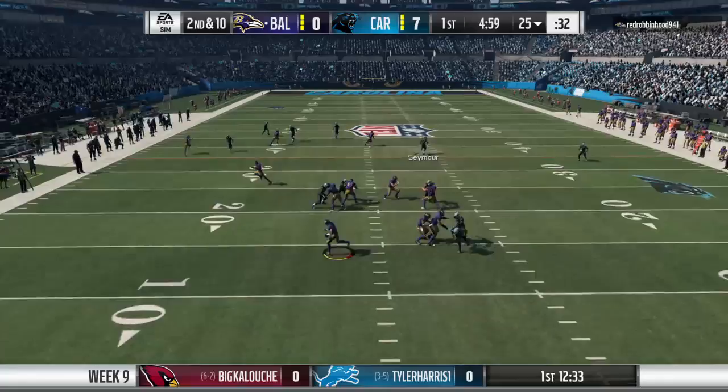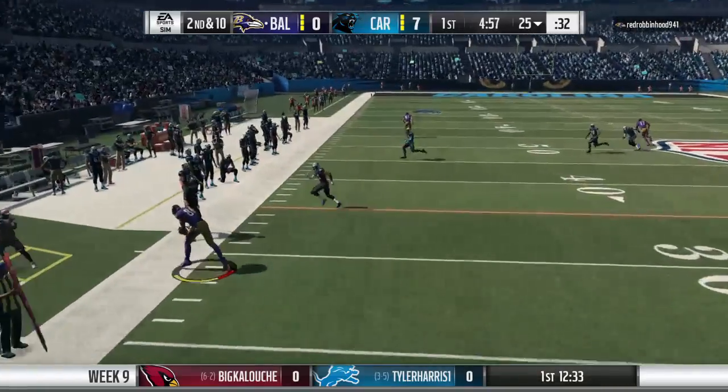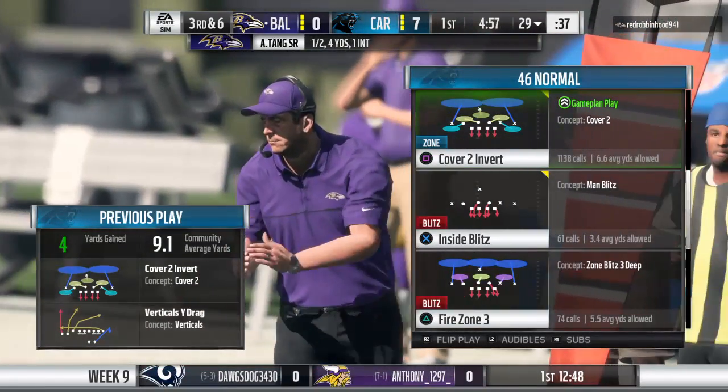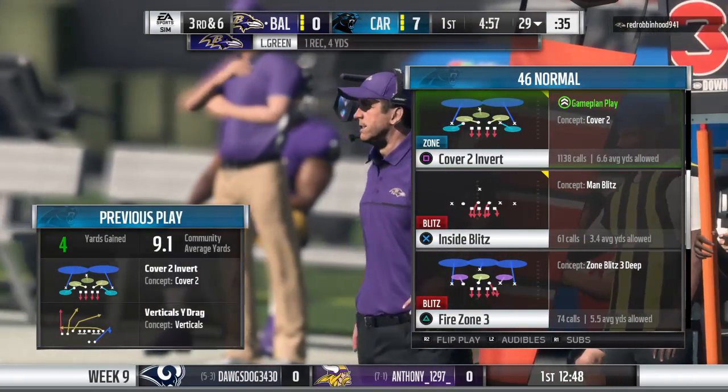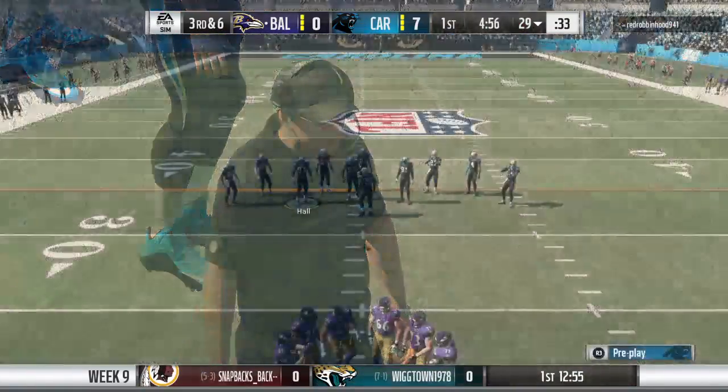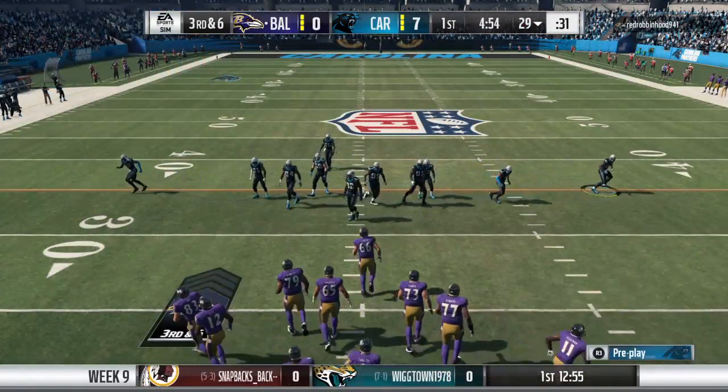Now he'll look to throw here on 2nd and 10. Green with a catch left side. And he gets this up just shy of the 30 to the 29 before he's out of bounds. 4 yards on the completion, and it sets up a third down. So completion on 2nd down, that brings up 3rd.